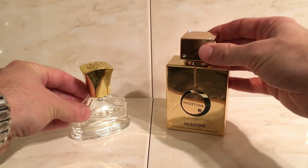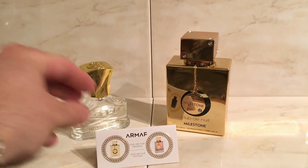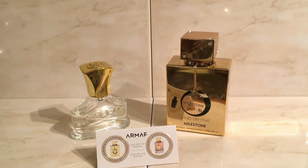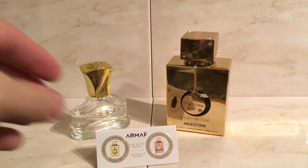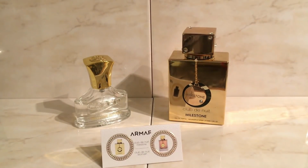Performance wise, that's a really big question, I know, for people. The original Millesime Imperial is famous for not having great performance. I find it to be okay, decent, but it's not amazingly strong, as you might expect, considering that it's a very fresh type of fragrance.